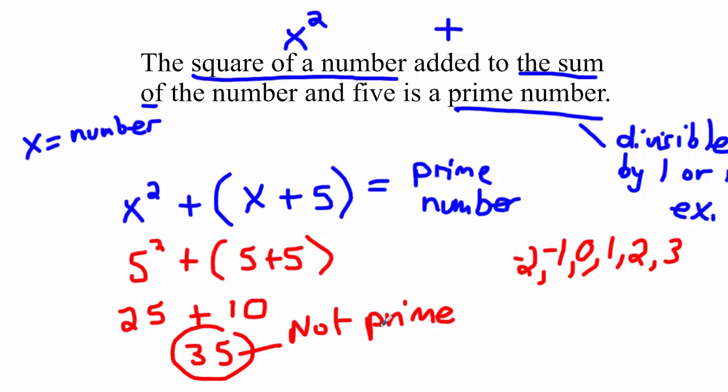So 35 is not prime, and according to this conjecture, the square of a number added to the sum of the number and 5 will be prime. But that's not true, because I found one case, therefore that proves this conjecture to be false.